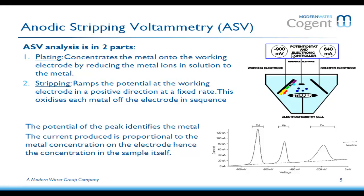The blue little dots there represent dissolved metals, so they are positively charged metal ions in solution. What then happens is that the instrument applies a negative voltage, very negative, down to minus 1300, for example, which is a common negative voltage. That will cause the positively charged metal ions to reduce in the solution, and when they're reduced, they form metals that are deposited on the surface of the working electrode. So they sit there and wait.